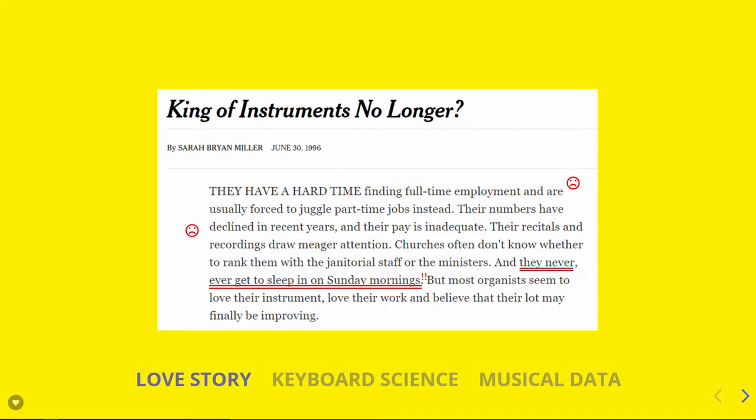Ten percent of the Vermont American Guild of Organists is under the age of, I think, 35, so there are not a lot of us. And this was notable enough to be written about in the New York Times in 1996. I can testify to some of these: juggling different jobs. Not going to speak to inadequate pay in case my pastor is listening. We never get to sleep in on Sunday mornings. That's really the biggest problem for me, in my opinion.